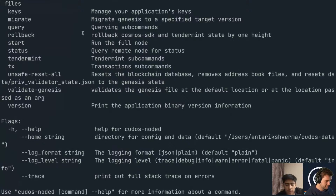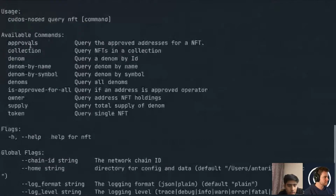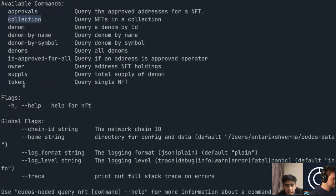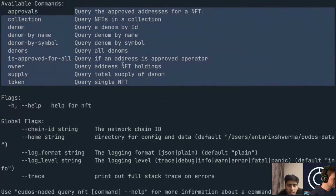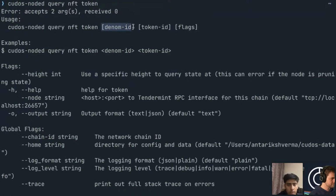So we can query stuff. For example, if I run Kudos Node query NFT right here, I can query approvals, collection, genome, all of these things. You can also see what all you can query. So I'll just give you an example. We can query token, right? Inside token, it says you have a denom ID, you require a token ID. Now the denomination ID is something like, I made one earlier, I call it CBDP. The token ID is 1. And the flags are the node, which is the Tendermint RPC interface, and you require the chain ID.